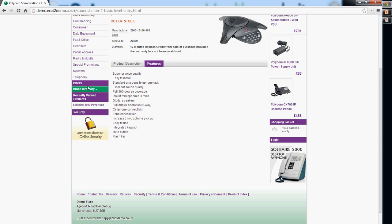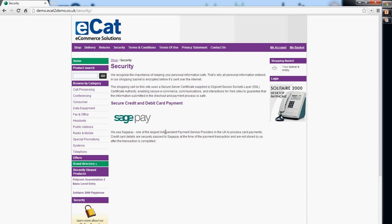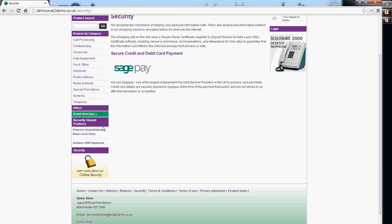And again, a couple of other standard parts of an e-commerce site. What's in your shopping basket? Somebody wants to log in, information about security, page there. And again, any text on these standard pages for terms and conditions, returns policy, it will be changed. The names and phone numbers will be your company name, your phone number. And again, quick links here. If somebody wants to look back to a recent product that they've been looking at, they can do so here.